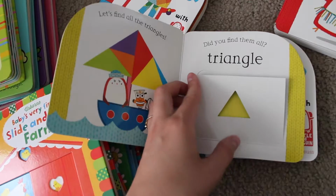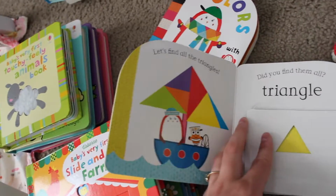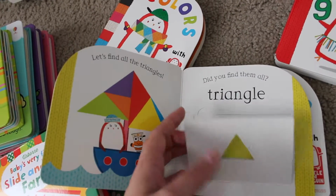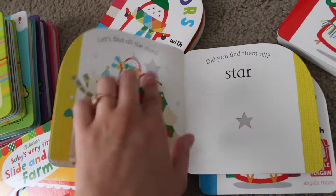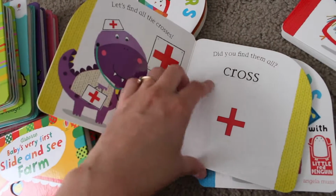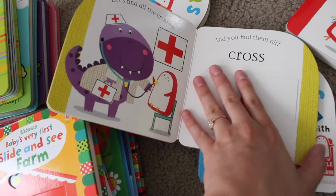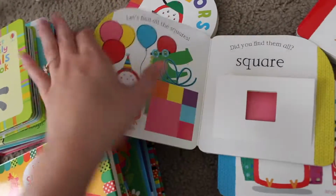I really love the illustrations in here. That's a little bit more modern. So you can see all the triangles right there, and then it says, can you find all the triangles? And then you can check to see if you saw them all. Same thing over here with the stars. Little red cross there. Squares. I really love these Red Penguin books.